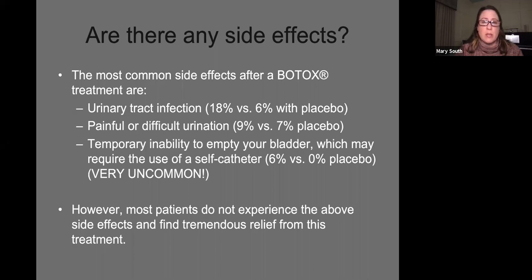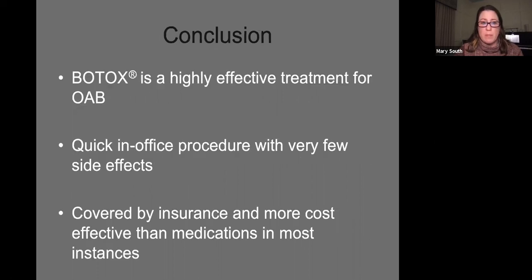But even some of the patients that have had to straight cath or wear a catheter for a period of time, the majority of them still wanted to do the Botox again, because once the Botox kicked in and the voiding function normalized after a couple of weeks, they felt like it helped them so much it was worth it. Most patients do not experience the above side effects and find tremendous relief from this treatment.